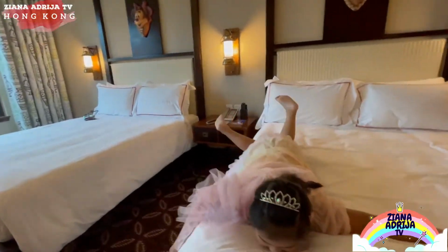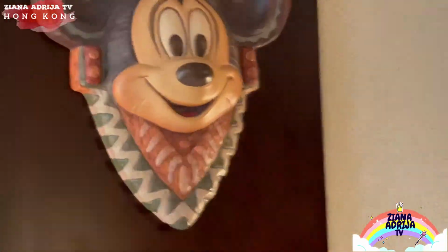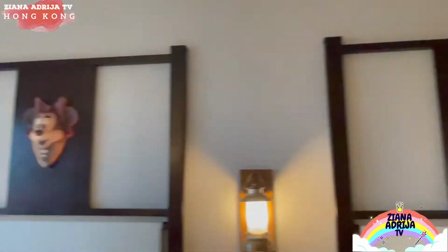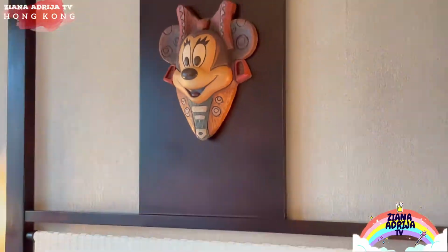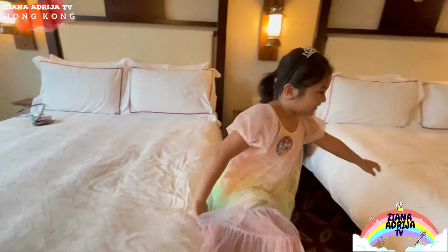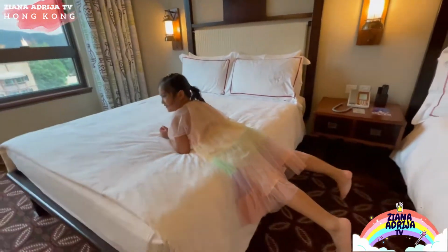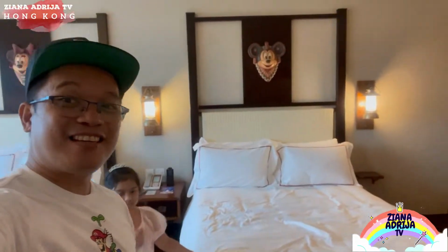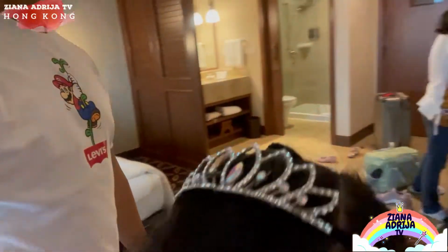So two bedrooms with Mickey Mouse and Minnie Mouse. This is Mickey Mouse. And this is Minnie Mouse. So what can you say about this one? Loud. Hey, hello, we're here. Oh, you have your birthday, right?